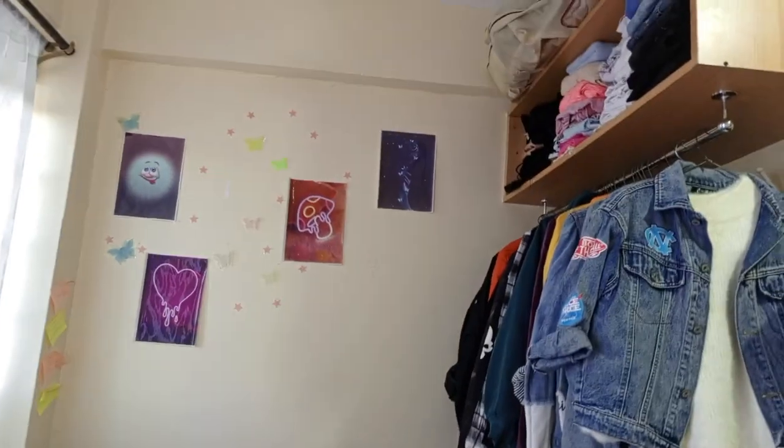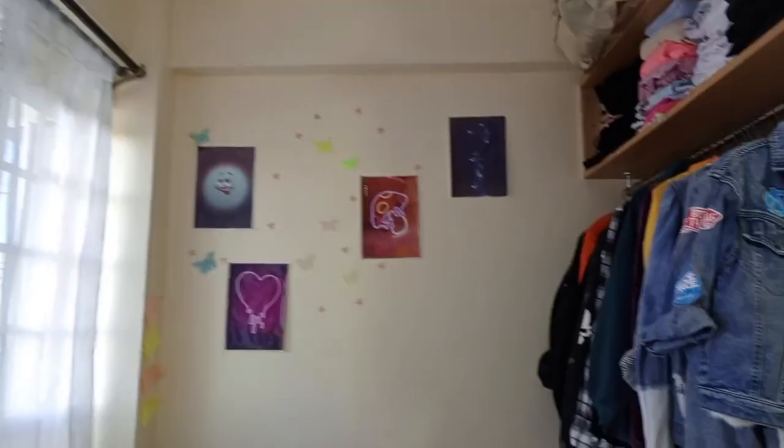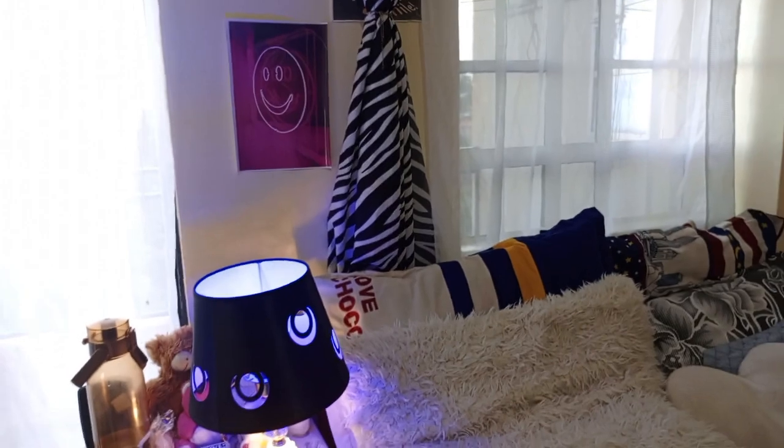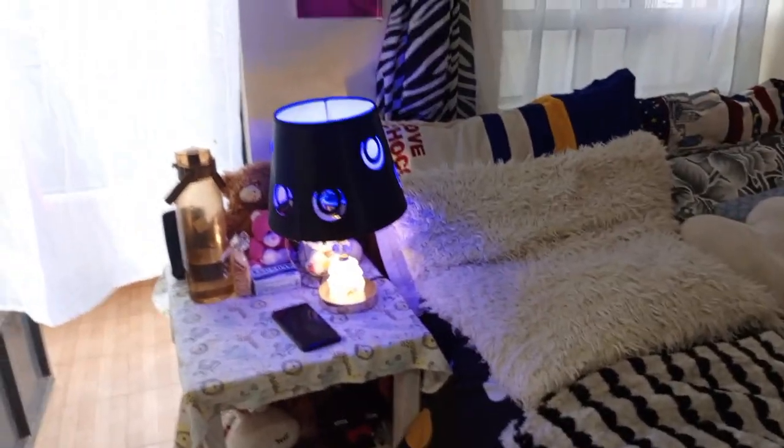Up the bed is the closet, which I've shown you already. And now, my wall art. I don't have a lot of art. It's just from Pinterest, and I download them and they get printed. They're not like the art that we buy for thousands and thousands. So, basically, that is my house.